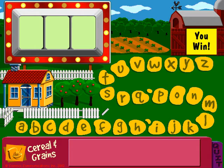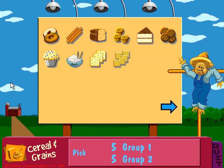Great job on the ABC game. Now it's time to get ready to go to the store. Choose 5 things from the first list and 5 from the second list.